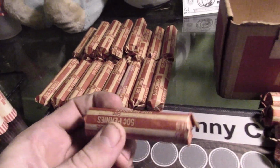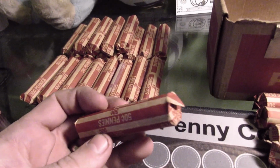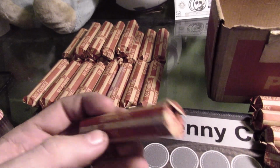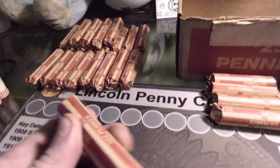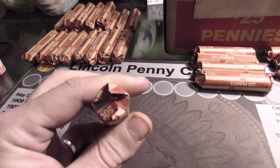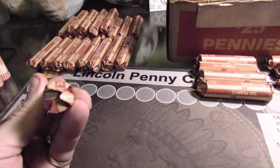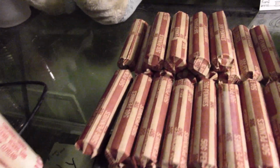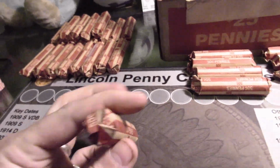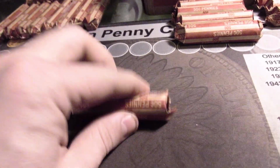But I'll go roll by roll, and if there's anything from the 30s or earlier, I'll mention it. 40s and 50s, I'll just stack them up. But there's going to be a lot of wheat cents here. I'm excited for it, and I've seen all the years as enders. I went through all the enders, and there were 50s, 40s, 30s, 20s, and teen enders throughout all these rolls. It's going to be exciting, so let's get into it.